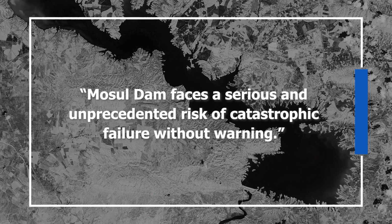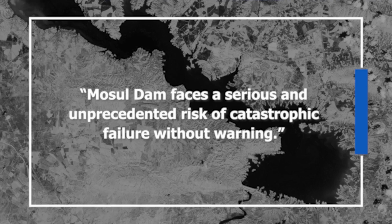The US Embassy in Baghdad issued stark warnings in 2015, quoting, in part, "Mosul Dam faces a serious and unprecedented risk of catastrophic failure without warning." The UN echoed the claims, as did Iraqi engineers who'd gotten a chance to inspect it, but the Iraqi government has remained very hesitant to take any action, likely for fear that acknowledging the vulnerability would lead to a crushing public backlash.